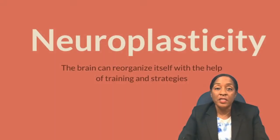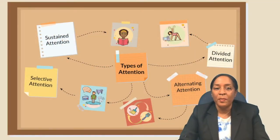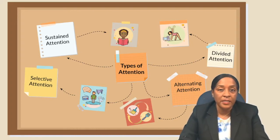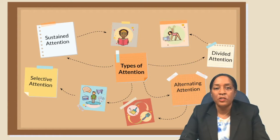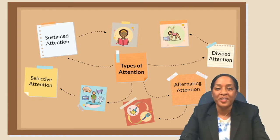The good news is that due to neuroplasticity, the brain can reorganize itself. Training and strategies can help. And today I'm talking about general strategies that can help to improve attention. So I would like to first talk about the types of attention. I'm going to be talking about sustained attention, selective attention, alternating attention, and divided attention, 4 types. That's just based on a clinical model. There are other types of attention depending on the type of model that you might be looking at. This is my focus for today.